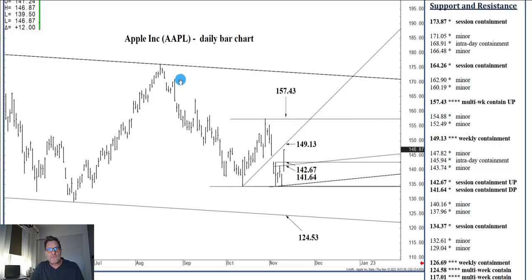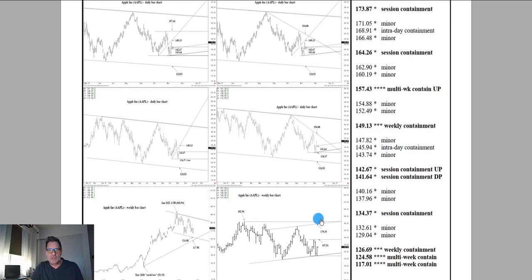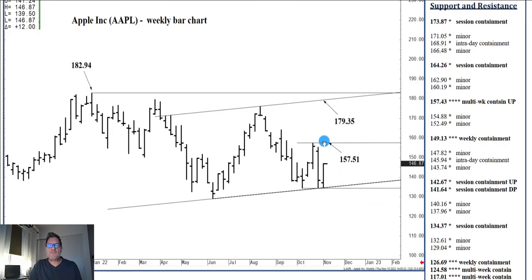So yes, 154.88 is kind of coming down like this. We actually missed it by a hair a couple of weeks ago. It's right in this vicinity. That is that speed line. But it really is a settlement above 157.43 that I think sustains this rally as we move into December trade. And so closing above 157.43, I would then anticipate... I can show it on the weekly chart here. It's 157.51 on the weekly chart, but 157.43 on the daily chart. And if settled above, should then yield 179.35 within probably 3 to 5 weeks.